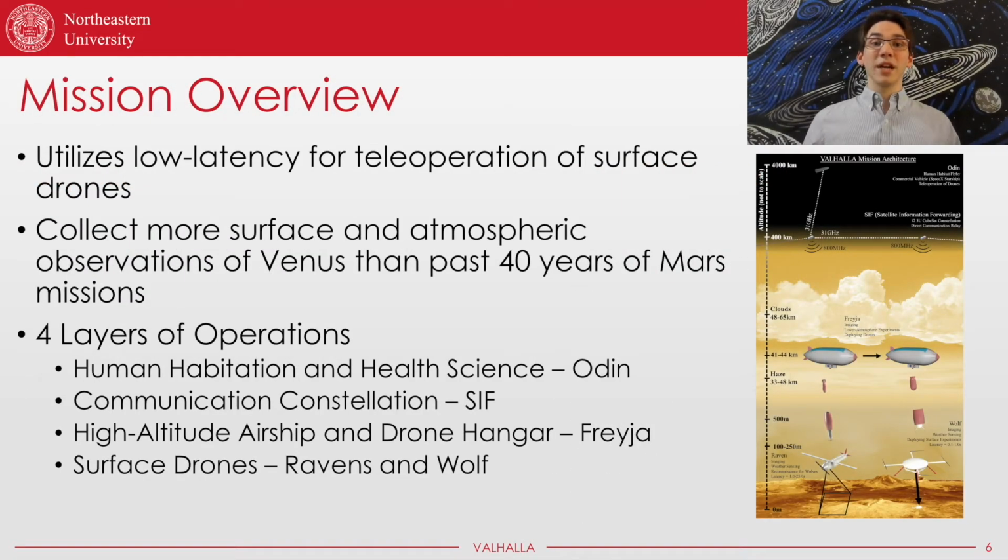To complete these objectives, VALHALLA will leverage the proximity of humans to teleoperate fixed-wing and quadcopter drones near the surface of Venus. Electronics and technology are not yet advanced enough and will not be advanced enough for these drones to operate autonomously. Thus, this mission is not possible without human crew.